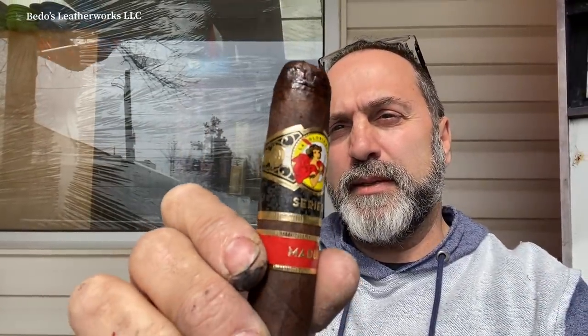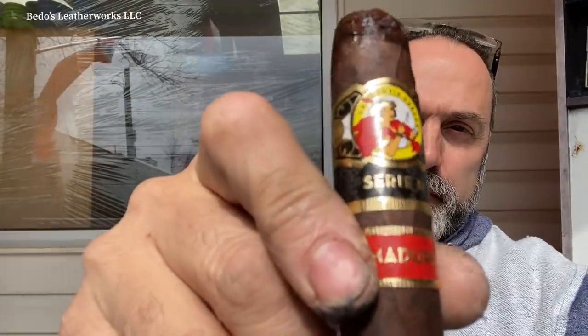La Gloria Cubana. Let's see if I can focus on this. You guys see that? Maduro R Series. Now, usually this cigar is Maduro, meaning dark tobacco leaves, and it's best to smoke that on a full stomach because it's pretty strong. But after drinking this coffee, I think my stomach can handle it. All right, let's continue.